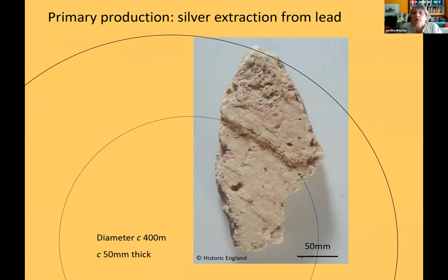This is an example of a piece of litharge from primary extraction. This is getting the silver out of newly smelted lead. The circles on the screen show you the diameter of a complete hearth base that would have been impregnated with litharge. They're up to 0.5 meter across, enormous big things, very heavy.